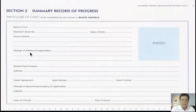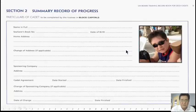So this is the particulars, Section 2. It is completed by the trainee in block capitals. Like this one, these are block capitals, and you can see here a place for the picture or photo. So do not forget, you must put your latest picture in this place. So let's fill up the particulars. It's sort of biodata.